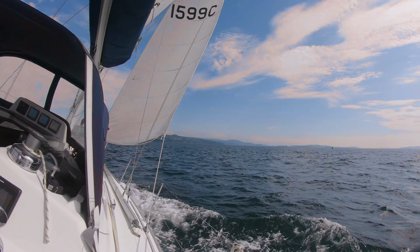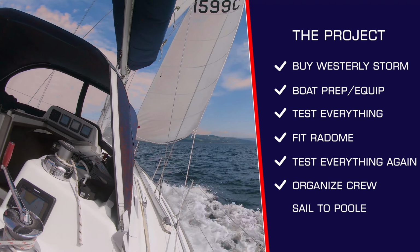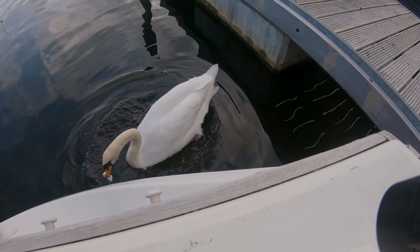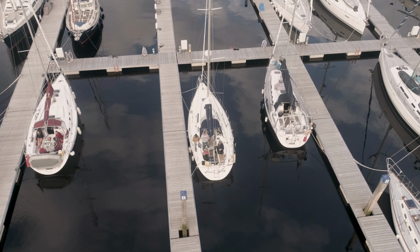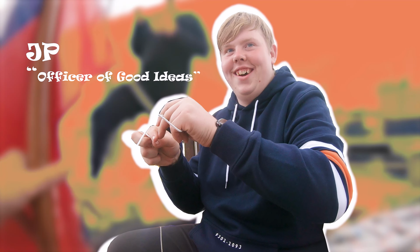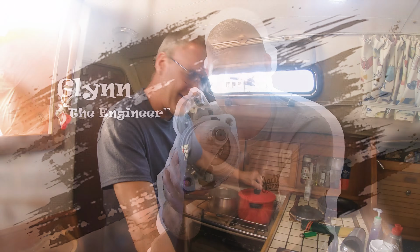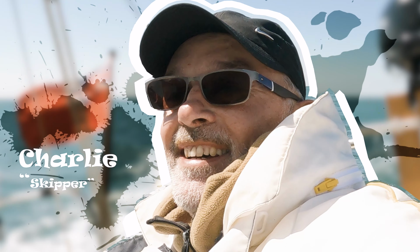And with that, and all the sea testing and preparation as complete as possible, it was time to stop feeding the swans and head south with the crew. This trip was a smashing crew, with JP the super resourceful Navy Sea Cadet, and Glyn, engineer and top bloke with a spanner, Mick, who I sailed back from Scotland with last year, and me, skipper.